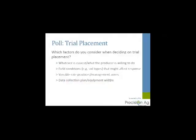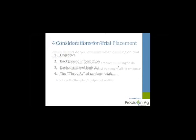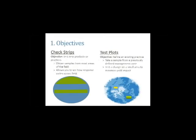All right, let's get started on the next section and talk about, Chad, what some of your recommendations are for trial placement. And it looks like some of our audience is already doing some of those things at least. So there are four considerations for trial placement that you mentioned when we talked earlier. The first one is the objective and how that plays into how you lay out your trial. Would you speak a little bit about your philosophy on that?